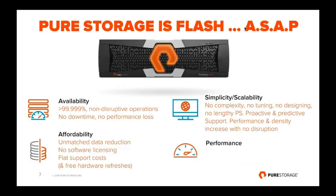We don't have any software licensing, so all of the features are included, and any new ones you would just get free of charge. Whether it's things like replication or snapshots or plugins for OpenStack and VMware or encryption, they're all included at no cost. And then of course we've got the flat support cost, which means you're not going to be paying through the nose once you get into year 4, 5, 6, 7, etc.